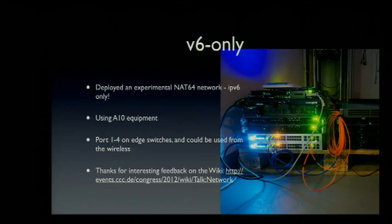So actually, who tried this or who used it? Okay. Both of you. Yeah, so we had some trouble, and as the policy will change, if we don't get any more IP addresses, this would be one of the solutions we have to run the Congress.